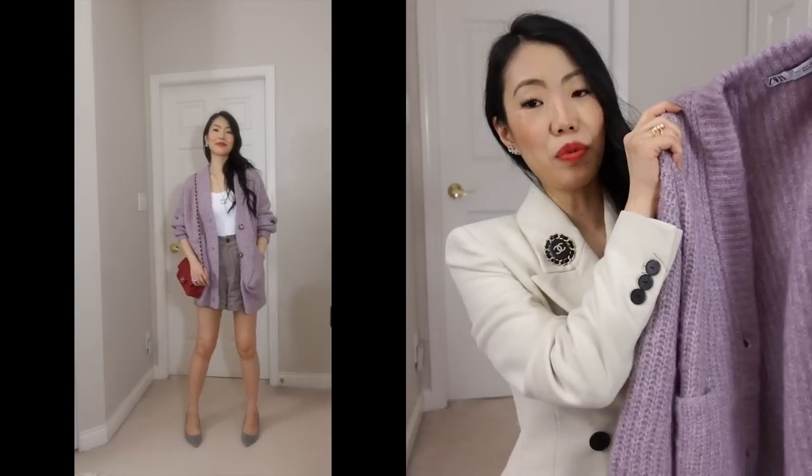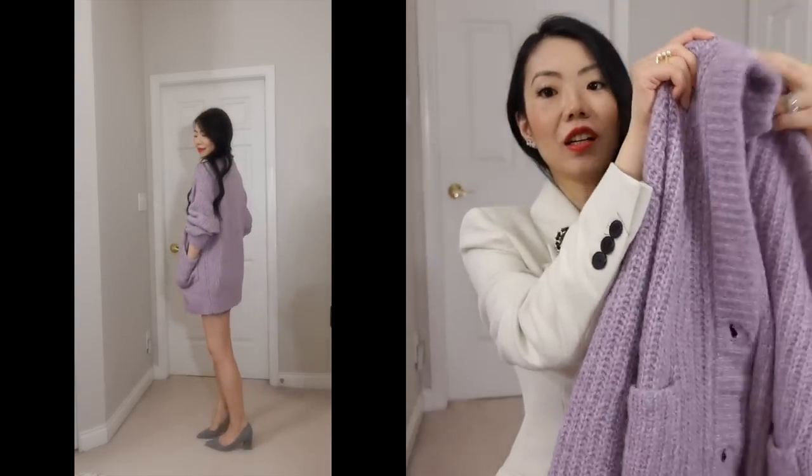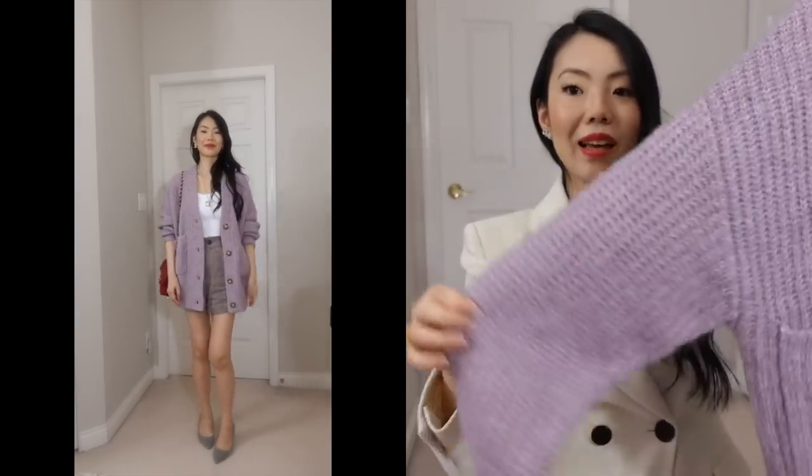A lot of lavender, a lot of green, and a lot of white. Actually, I bought so many white items. So the second item is this beautiful, very chunky cardigan with pockets. And I've worn this in a previous video that you've seen recently. What I like about it is how chunky and expensive it looks.